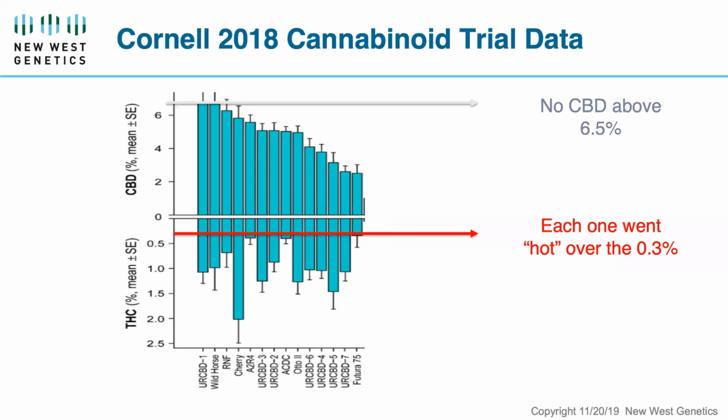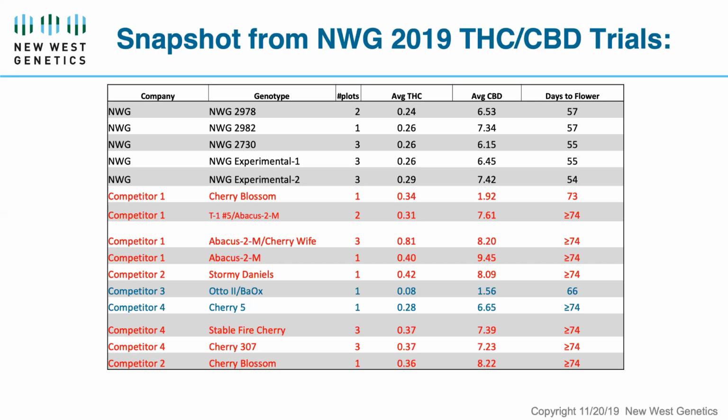Okay, so on to some genetics. So here's some data from Cornell. Essentially, they grew high CBD genotypes in a randomized replicated experiment and found that all of them ended up going over that 0.3% THC threshold. They also found that none of them had CBD content over 6.5%. So I think these were mechanically threshed, but it sort of supports what we saw last year in one of our trials. We grew some of our experimental varieties relative to 10 genotypes we bought online, and found that 8 of those 10 ended up going over that 0.3 threshold.